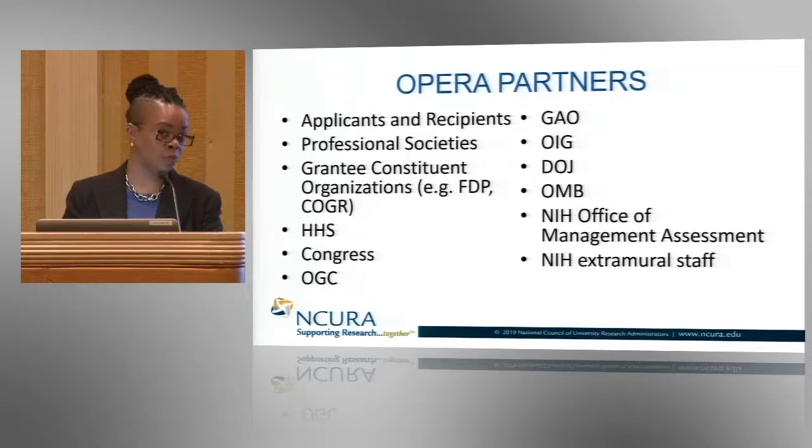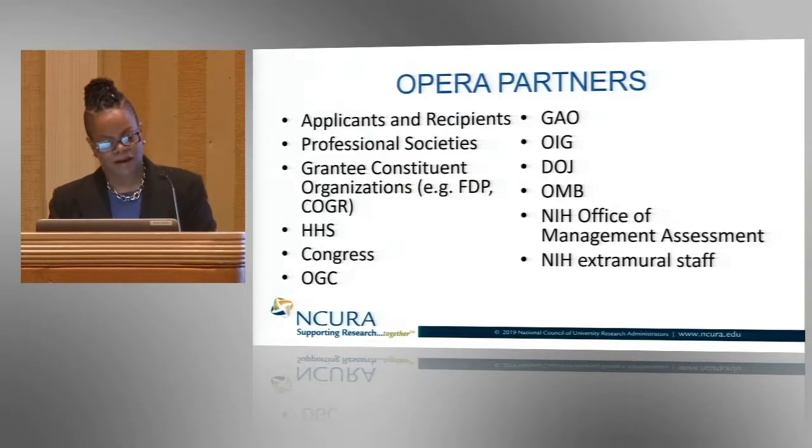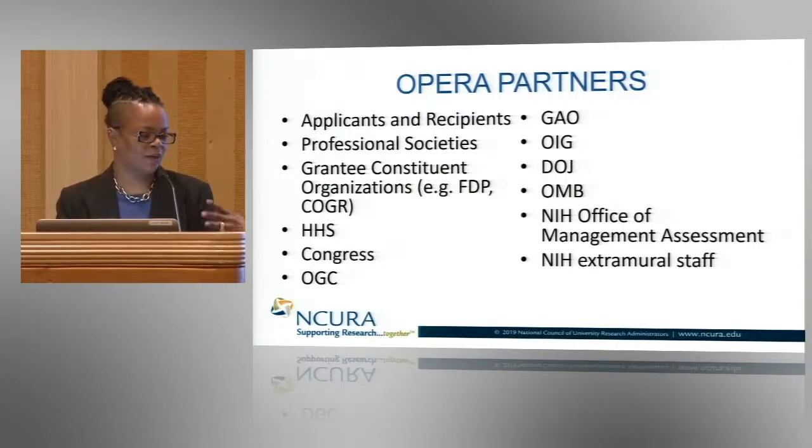We work with the Office of Inspector General. We partner with them, and we try to do everything that they suggest that we do. And then we work with the Department of Justice to identify ways.